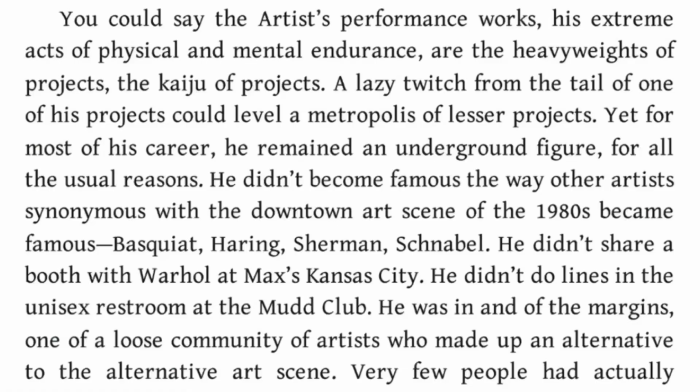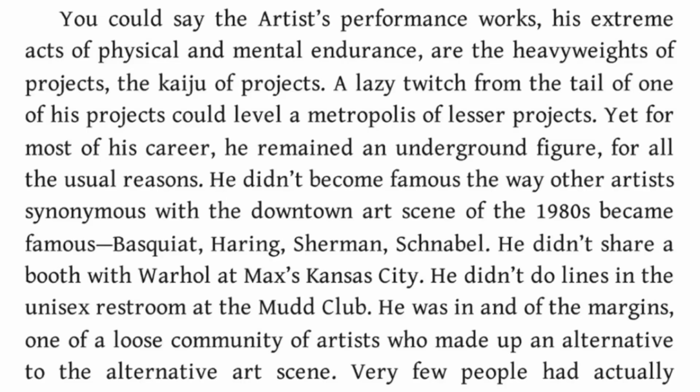This gives you a sense of the writing and a little bit more about Sam Hsiao, who is referred to as the artist, capital A artist. You could say the artist's performance works, his extreme acts of physical and mental endurance, are the heavyweights of projects, the kaiju of projects. And I looked up kaiju, and that's the name of the genre of monster movies like King Kong. Kaiju. The kaiju of projects. A lazy twitch from the tail of one of his projects could level a metropolis of lesser projects.